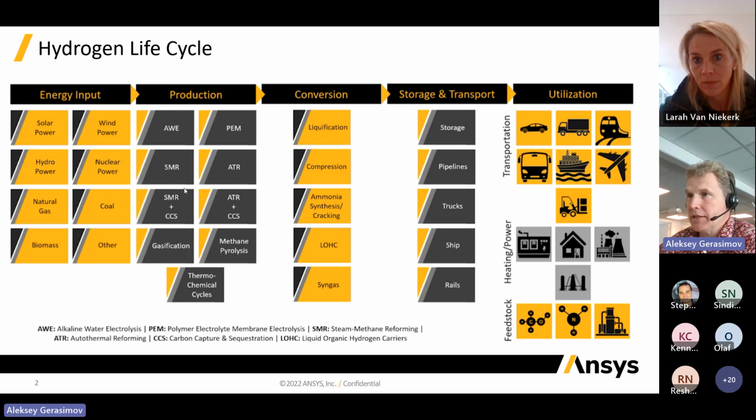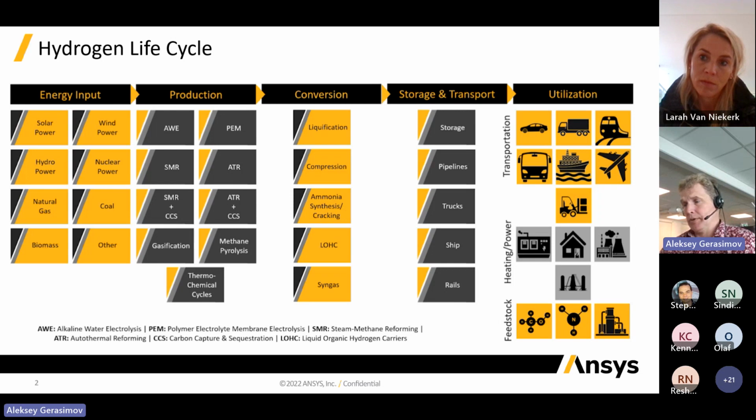If you look at this diagram, you can see different means of getting it. Until now, most of the production was mainly from steam methane reforming, or through other means of conventional gasification or via pyrolysis. Now, as we move into the beginning of this century, we can see a gradual shift to using electrolysis for hydrogen production. In the past, it existed, but it was less common. But this is something that allows us to produce hydrogen in the most energy efficient way.